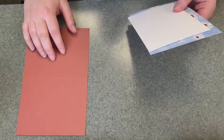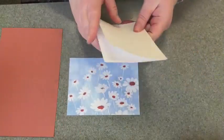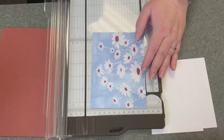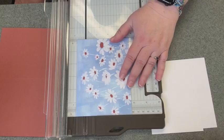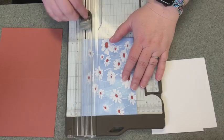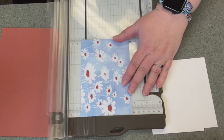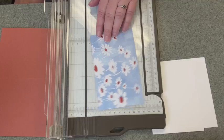We're going to start with copper clay, measuring 5.5 by 8.5. And then you're also going to need a piece of designer series paper and some basic white, or a coordinating color. So for my designer series paper, I am going to cut it down to 3 3/4 by 5. I kind of want to keep the top of that flower. So I'm going to cut to the top of the flowers, and then I'm going to turn it around, and I'm going to do 3 3/4. I just really like the way the top of this looks, and I didn't want to lose any of that.